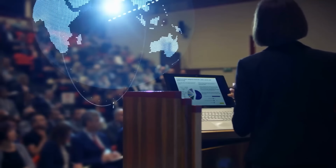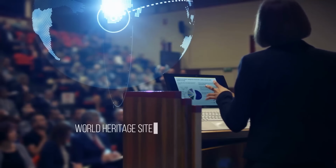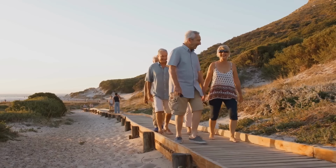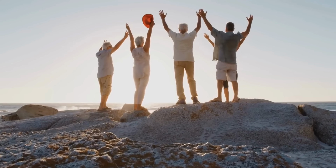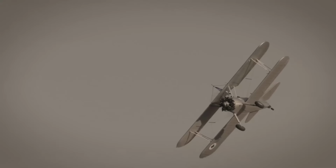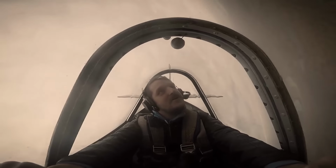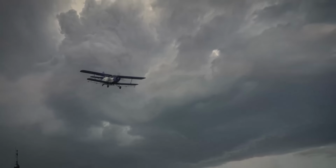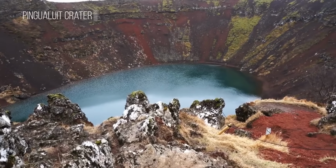Today, the Vredefort Dome is a recognized World Heritage Site. It's also home to several towns and communities that encourage tourists to come and visit the ancient crater. In 1943, one pilot strayed from his regular flight path to avoid dangerous weather conditions. Flying over Quebec, Canada, he spotted a large, perfectly circular basin. That is how the Pingualuit crater was discovered.